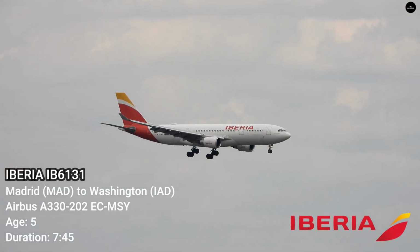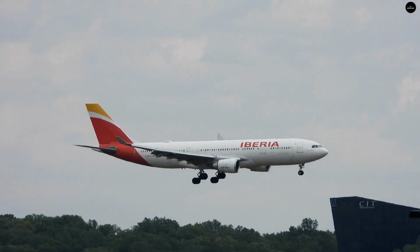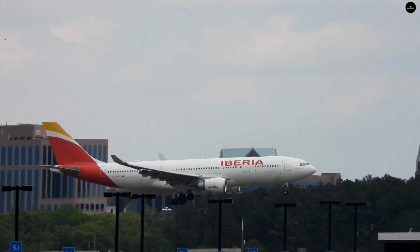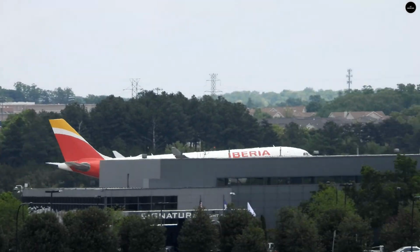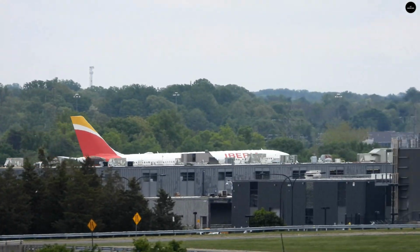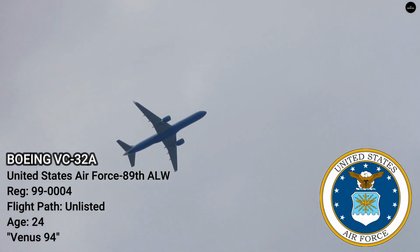Iberia 6131, the A330 inbound from Madrid. This is cool. This is one of the 757s used for Air Force One.